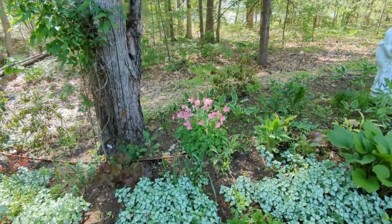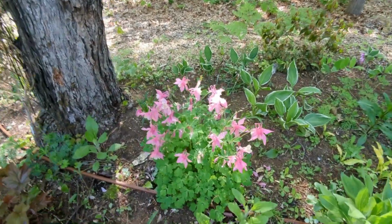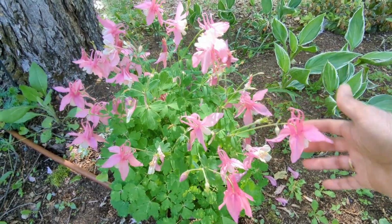And check out this columbine. Oh, I'm in love with it. So gorgeous. Oh, look at its pretty face. Isn't that so pretty?